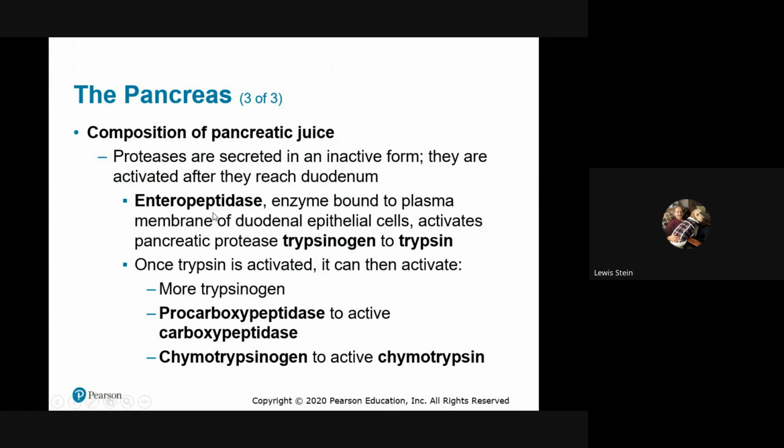One of these is enteropeptidase. What that does is activate the precursor protein trypsinogen to trypsin, and then trypsin sets off a chain reaction, activating more trypsinogen, and activating carboxypeptidase and chymotrypsinogen to chymotrypsin.